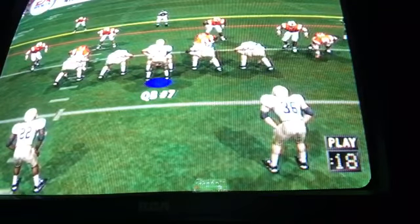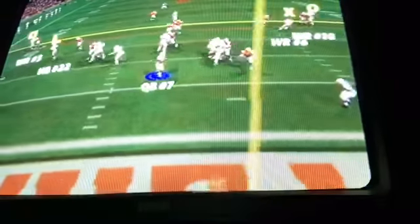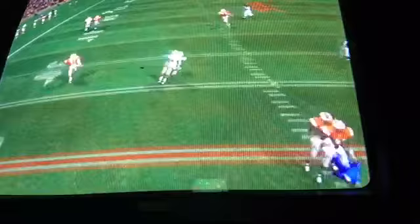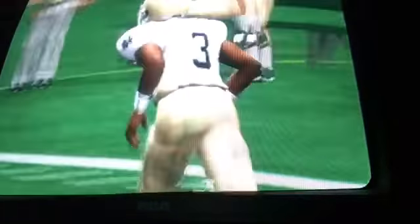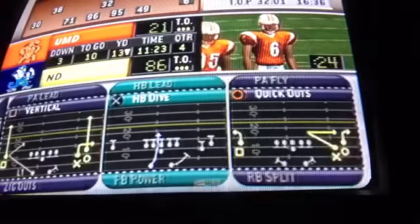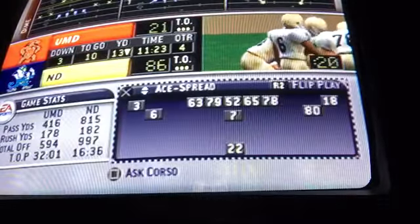3 wideouts here. Number 7 drops back. He's looking. He goes downtown. And that one's fallen incomplete. That will stop the clock. Yeah, Brad, that doesn't make too much sense to me. You got the lead. Just run the football. Keep the clock running.